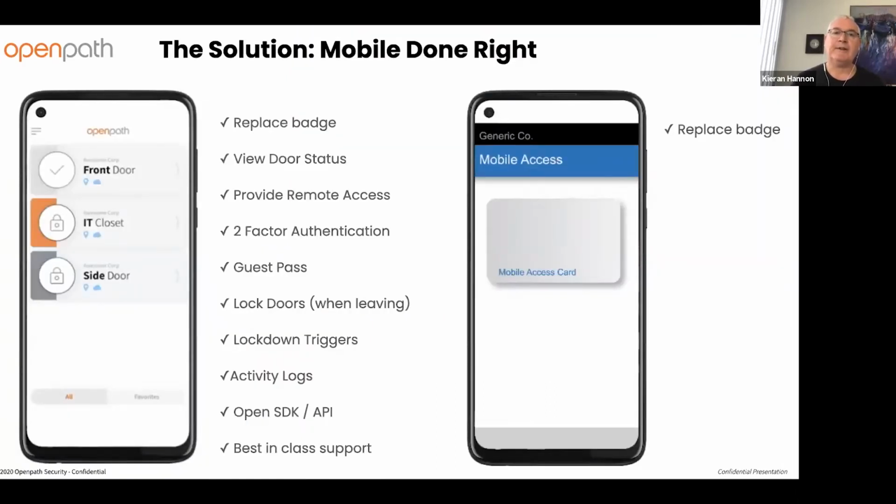The mobile credential, right? Some systems, an example on the right-hand side, just basically digitize your physical access card and you have it on your screen. You can only use it one way, just for unlock. Openpath, on the other hand, we developed and designed a platform with the user experience paramount, right? It was designed with addressing that frictionful experience and making it frictionless.